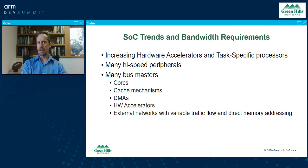The trends we see within SoCs today are to continue adding more hardware accelerators and task-specific processors. In addition, we continue to add more high-speed peripherals, which have high bandwidth requirements. The addition of many bus masters can create traffic congestion for the same resources. Such bus masters include not only the cores directly, but also cache mechanisms, DMAs, hardware accelerators, and external networks that have direct memory access, such as PCIe.